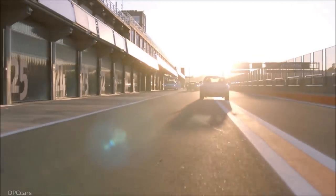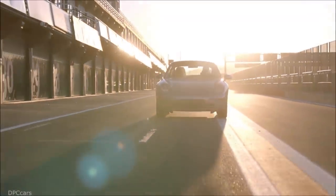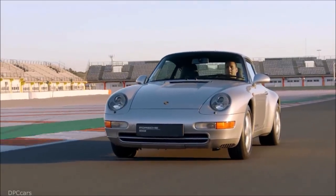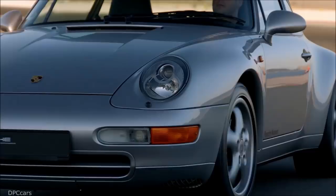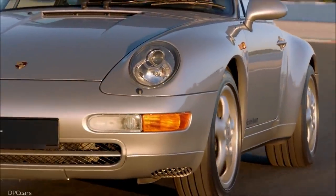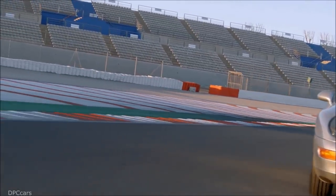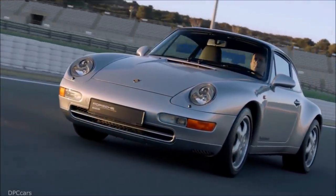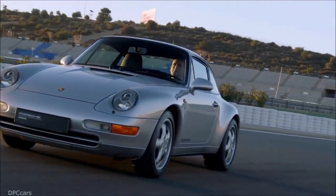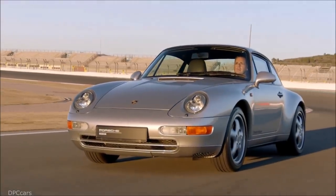The Porsche 993 is the internal designation for the Porsche 911 model manufactured and sold between January 1994 and early 1998, replacing the 964 model. Its discontinuation marked the end of air-cooled Porsches. The 993 was much improved over and quite different from its predecessor. According to Porsche, every part of the car was designed from the ground up, including the engine, and only 20% of its parts were carried over from the previous generation.